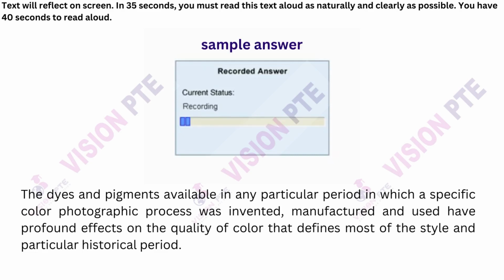The dyes and pigments available in any particular period in which a specific color photographic process was invented, manufactured and used have profound effects on the quality of color that defines most of the style in a particular historical period.